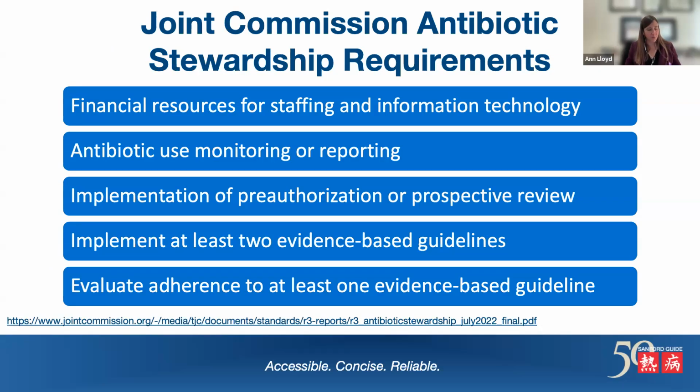From a regulatory perspective, for those hospitals or critical access hospitals here in the United States that are accredited by the Joint Commission, new antibiotic stewardship requirements went into effect at the beginning of this year, January 1st, 2023. This should not be news to anyone, but if someone's new in stewardship or new in your position of stewardship in the United States, you want to make sure that you look at these requirements and that you're adhering to them.